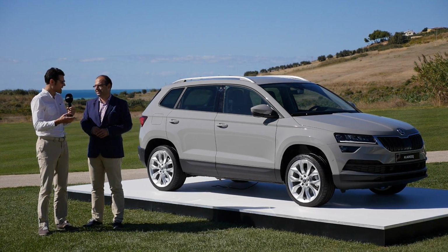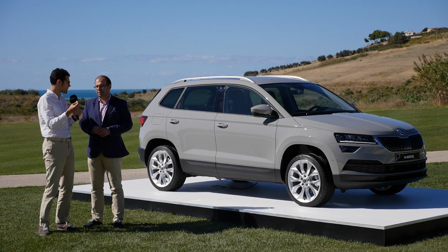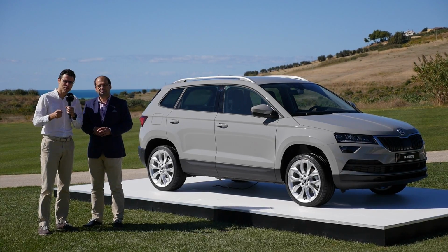Basically also makes sense. Can you actually also get it optionally if you have a front-wheel drive car and say, I just want to have this look? Yes, it will be coming also. Oh, okay, so you have this possibility too.